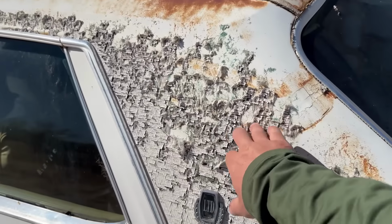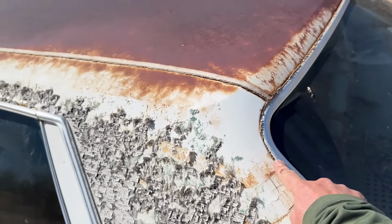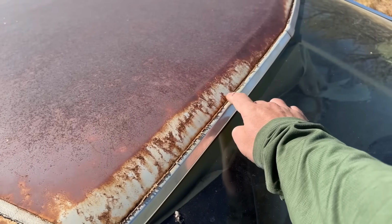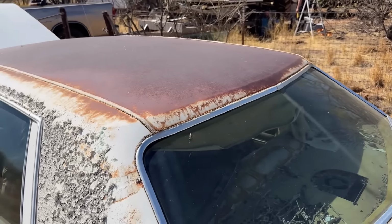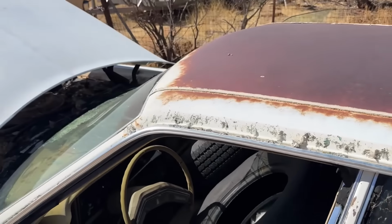Remnants of a vinyl top. It didn't rot out the roof though. Usually these vinyl tops soak up water and they just go right here. You see holes right here. It's the worst part for them to rust, but I don't see that. It's just been sun-baked to death.